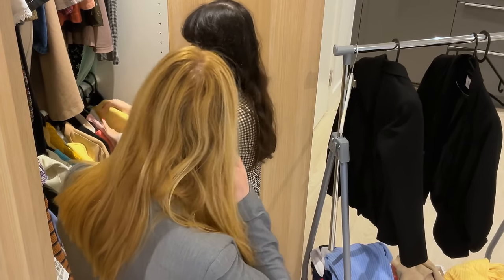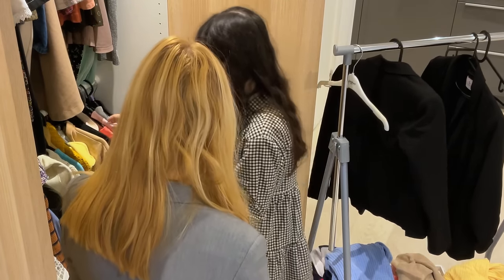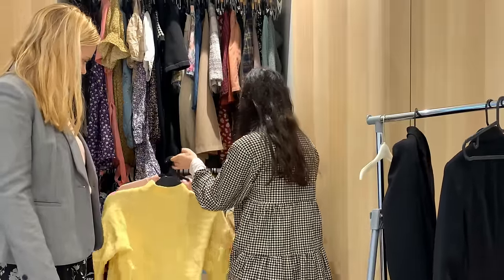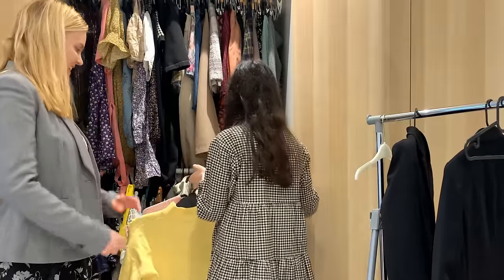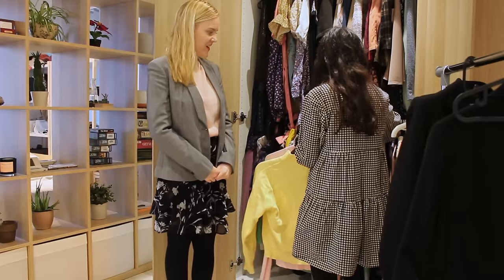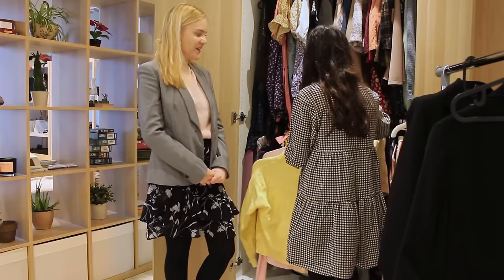So let's pull out... And you wear these to work fairly often? Yeah, ever since discovering that those colours suit me, I've been really focusing on wearing them to work.